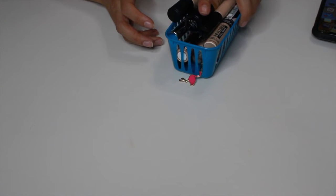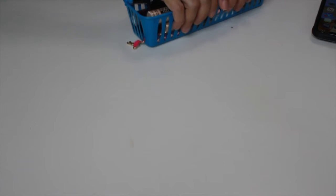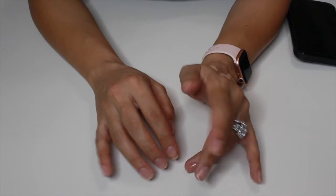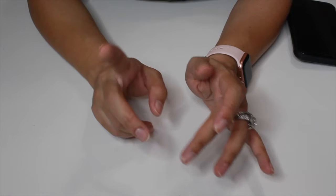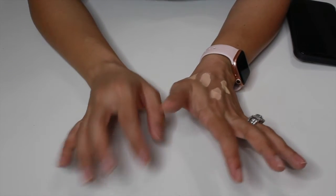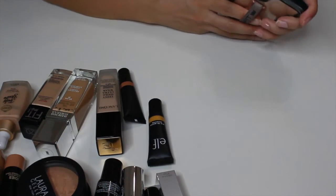So here it is. Now I want to know the percentage. For my foundations, what's the percentage of declutters? Okay, so I went ahead and looked on my spreadsheet at how many foundations I had, mini foundations, full-size foundations, powder, mixers, and everything. In total, I had 70. Let's see, how many did I declutter out of the 70? 21.4%.